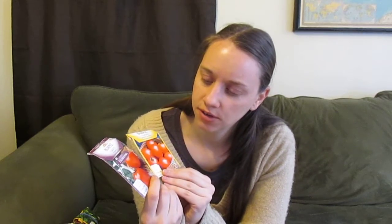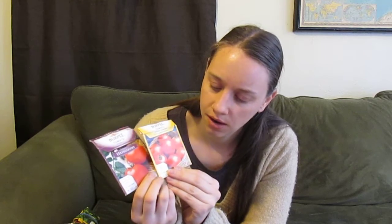The next thing would be, say, these two seeds. A consideration for you is if you need to grow something in containers. Well, you see the little pot with the check mark there? That means this one is suitable for containers, whereas this one does not have a pot with a check mark. That means it's not suitable for containers. So if that's something you need to consider, that's something you would need to look for.